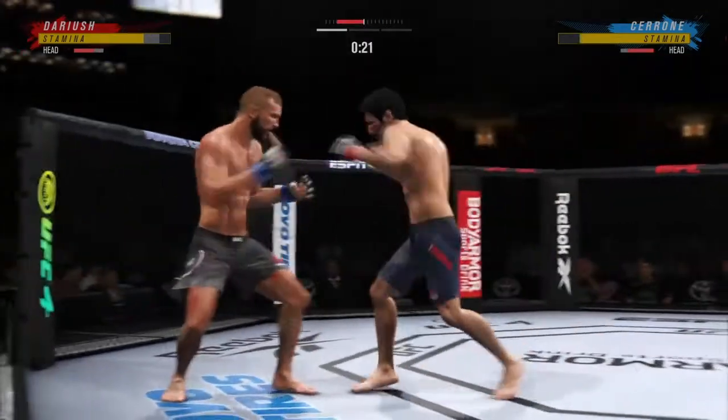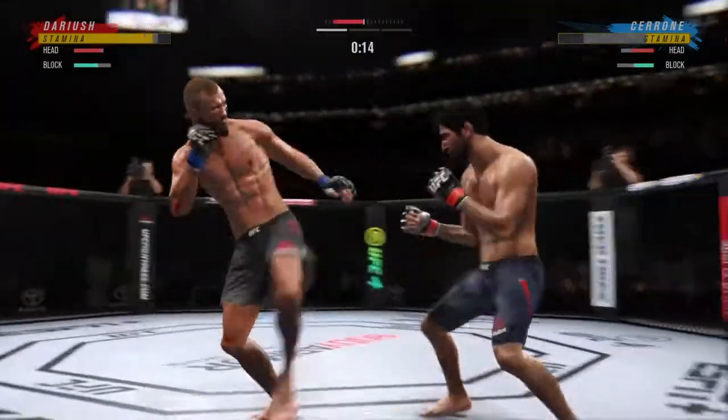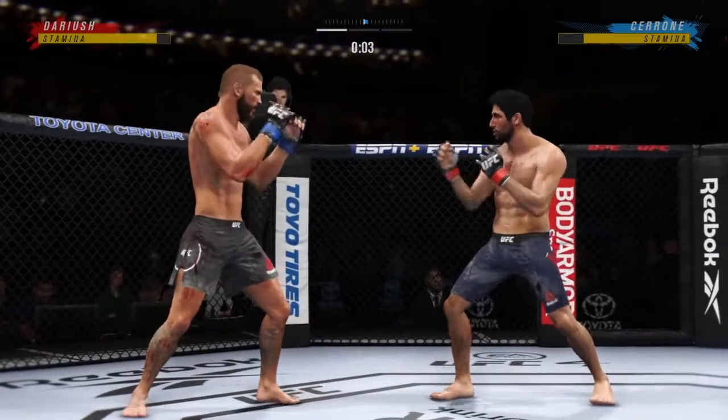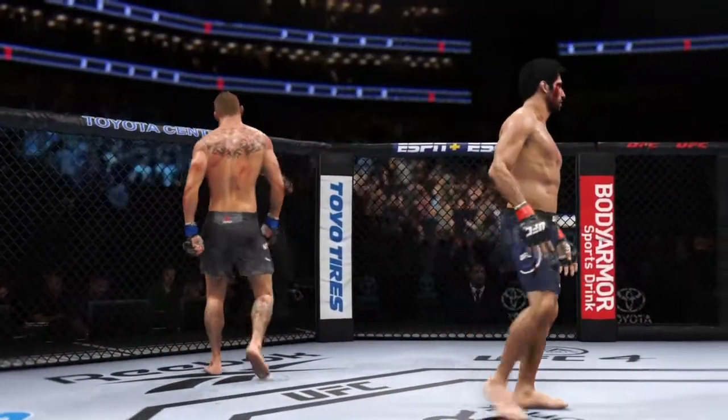All right, so he lands a jab there. Pretty nicely done, DC. You can really control a fight just knowing how to fight behind your jab. Nice job by the veteran there to counter with a jab to the head. Strong work on the feet by Cowboy Cerrone. The horn sounds for the end of round one.